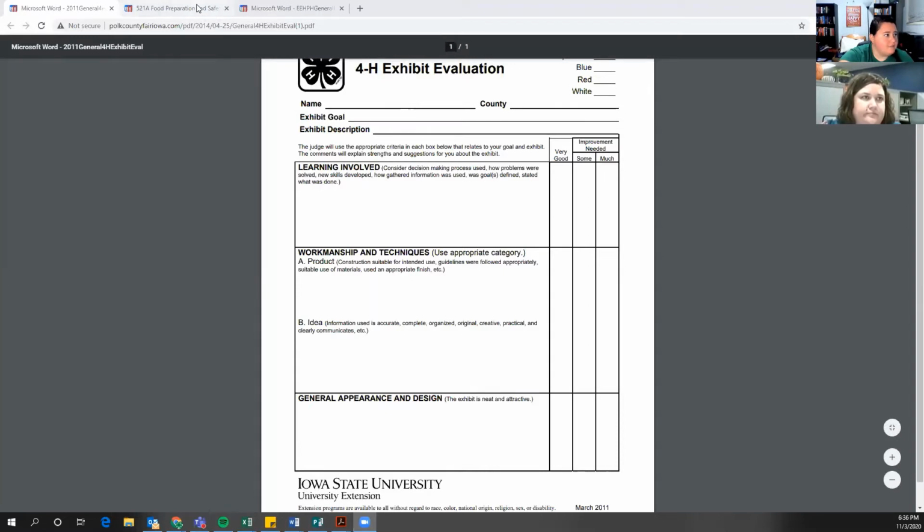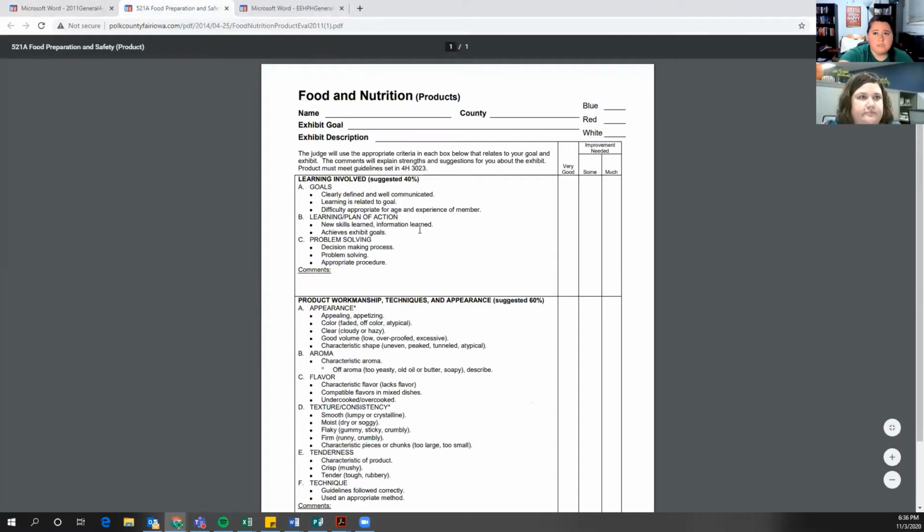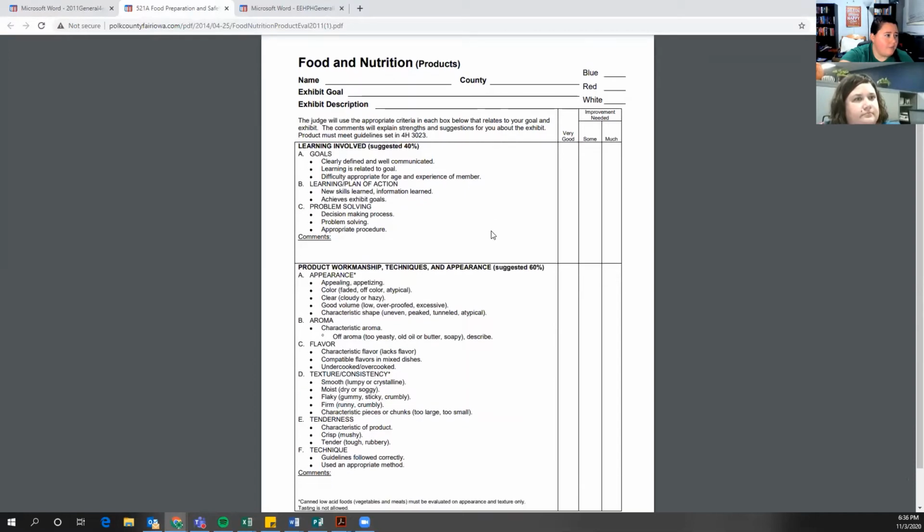The next one, and let's see if I did this correctly. You should be seeing food and nutrition now. This is our food and nutrition evaluation, and it is for food and nutrition products. This one has a couple of different categories and it goes a little bit more in depth because it is that food and nutrition project area. So the learning involved includes the goals, the learning or plan of action, and then problem solving. And just like the other sheet, they have very good or improvement needed, some and much, and room for comments.